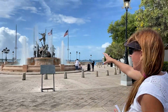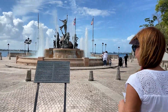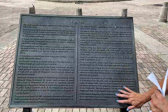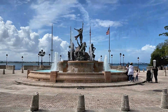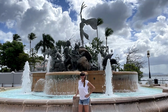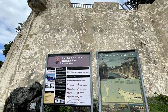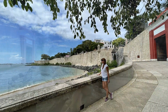This is the bronze statue right here. Of what? I don't know, we're going to learn about it right here. It's all in English. Okay, so this is actually the Races or Roots Fountain, which celebrates the 500-year anniversary of the discovery of America, along with Spanish and Puerto Rican involvement in that activity. Each of the statues celebrates one piece of Puerto Rican history. Then, as you pass the fountain, you begin your walk along the old exterior walls of the Spanish fortress town of Old San Juan.